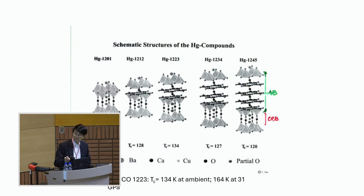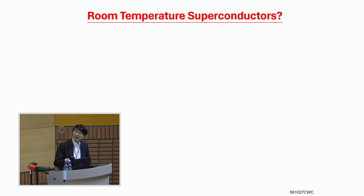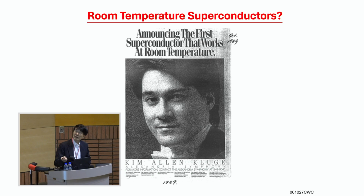But if you take this material and squeeze it, the TC actually goes higher. It goes up to 164 degrees Kelvin when you apply 31 gigapascal. After that, our goal was to look for a room temperature superconductor.